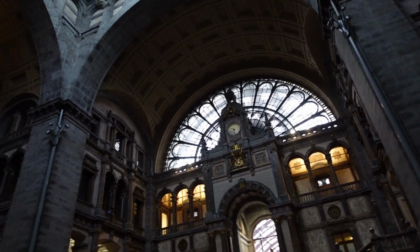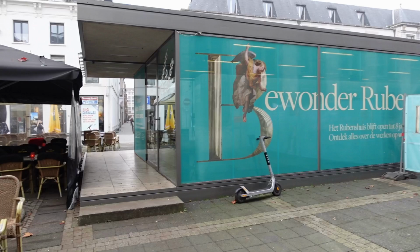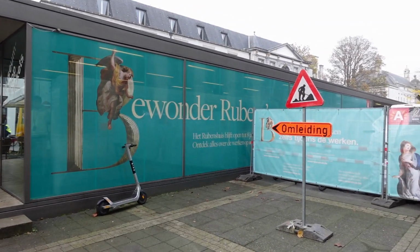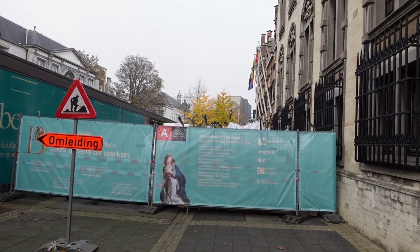So we started at the Rubenshuis, which is like a house museum for Peter Paul Rubens. So I talked a little bit about his life, some of his stuff, his art collection. There's some art by him, some art by his contemporaries, his students, things like that. It was really interesting. It was a little smaller than I thought it was going to be, but it was still good.